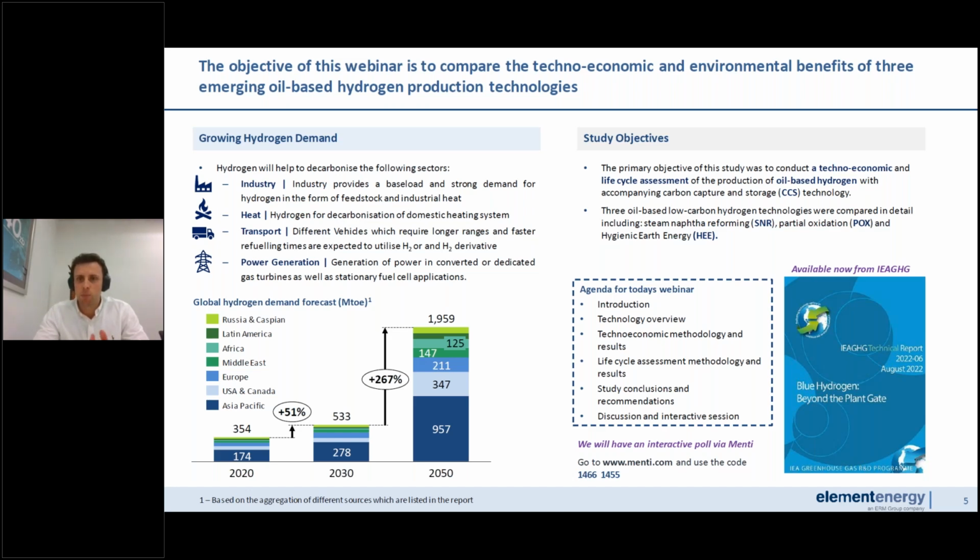The primary objective of this study was to conduct a techno-economic analysis of some promising oil-based hydrogen production technologies. As part of this, we considered 8 oil-based hydrogen production technologies, which were then shortlisted down to the 3 most promising for large-scale, low-carbon hydrogen production. We looked at steam naphtha reforming, partial oxidation, and hygienic earth energy. Those are the technologies that we will be discussing today.